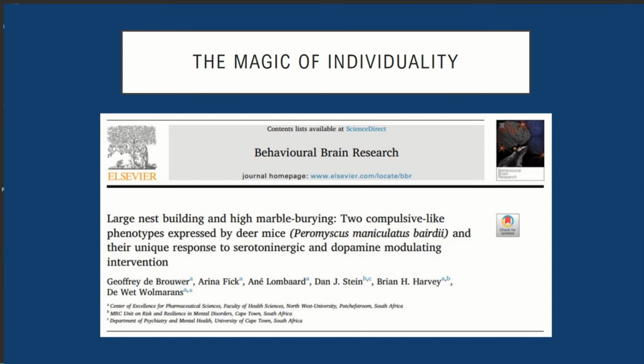I let them screen 400 mice to get about 40 that express high marble burying behavior. And the sandbags are very heavy. So they told me, Prof, never again, please. I've got news for the new ones, because it still tickles me. And what we found was that as opposed to large nest building, high marble burying actually responded to a pro-dopaminergic intervention.